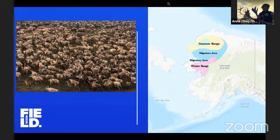So in December, the males have already shed their antlers, females still have their antlers. If you see any reindeer with antlers in December, they are female, just so you know. Fun facts about our friends, the deer.